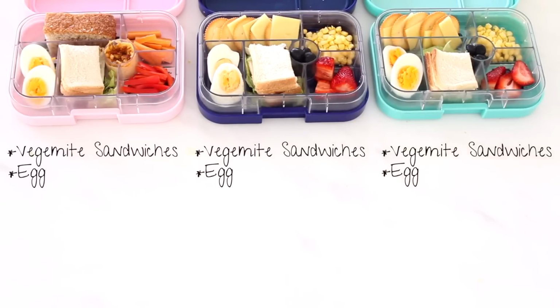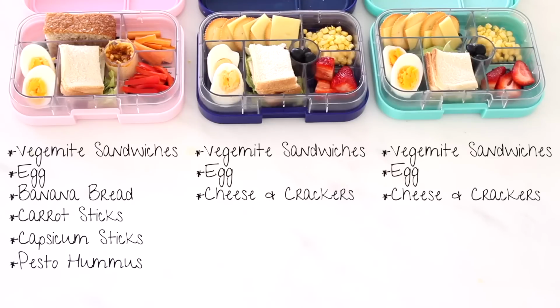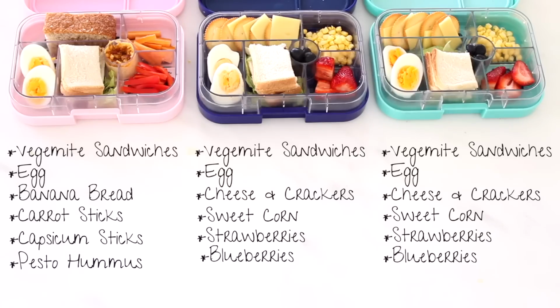Then Heidi has actually requested some banana bread on this day, so I let her have that, and the boys actually wanted some cheese and crackers. So I do let them pick from time to time. And then off to the top right, Heidi has her carrots, capsicum, and the same pesto flavored hummus again. And the boys are having some sweet corn, some strawberries, and some blueberries again.